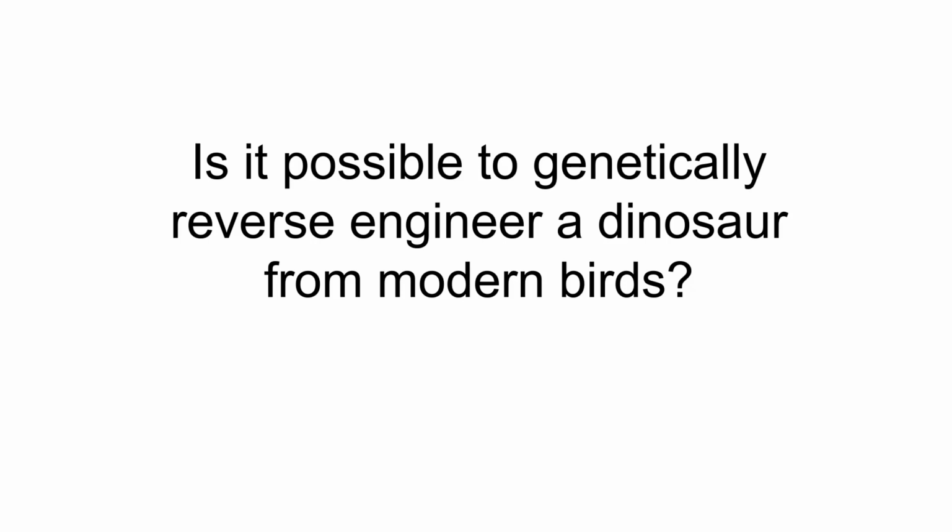Okay, let's see. Is it possible to genetically reverse engineer a dinosaur from modern birds? Yes, this is something that people are talking a lot about. There's a very famous paleontologist named Jack Horner, who was the original Jurassic Park consultant, and he's trying to do this. He calls it the dino chicken. Him and his colleagues in their genetics labs are trying to basically mutate a modern chicken to make it grow teeth and a long tail and big claws so that it looks like a Velociraptor. That'll probably happen at some point.